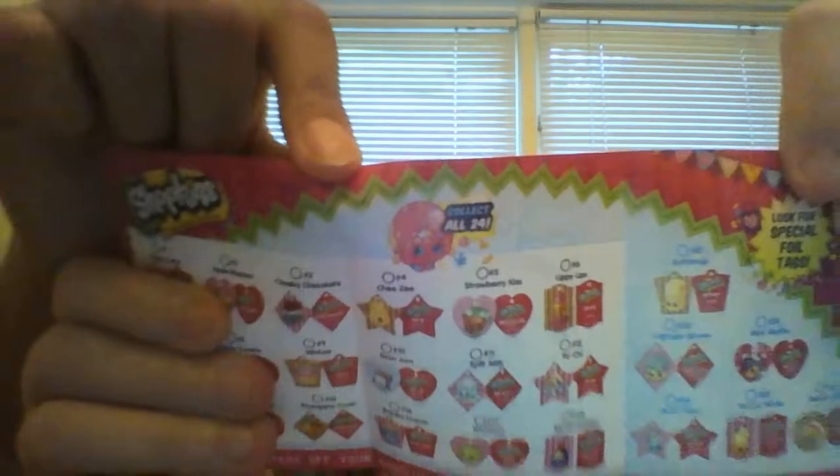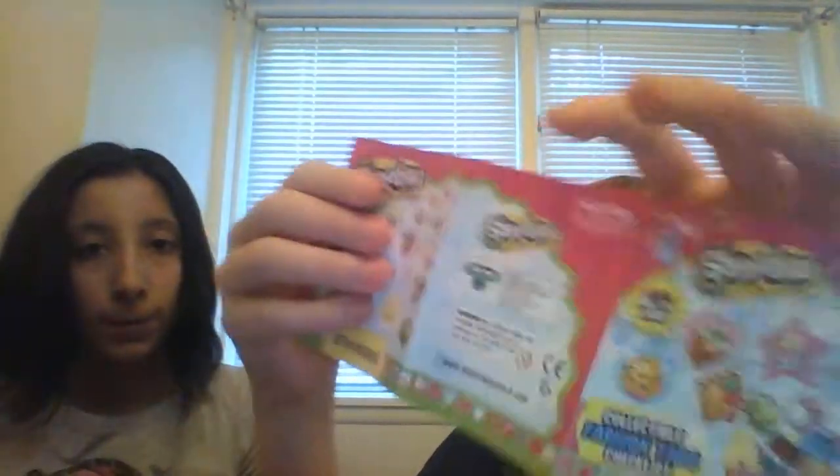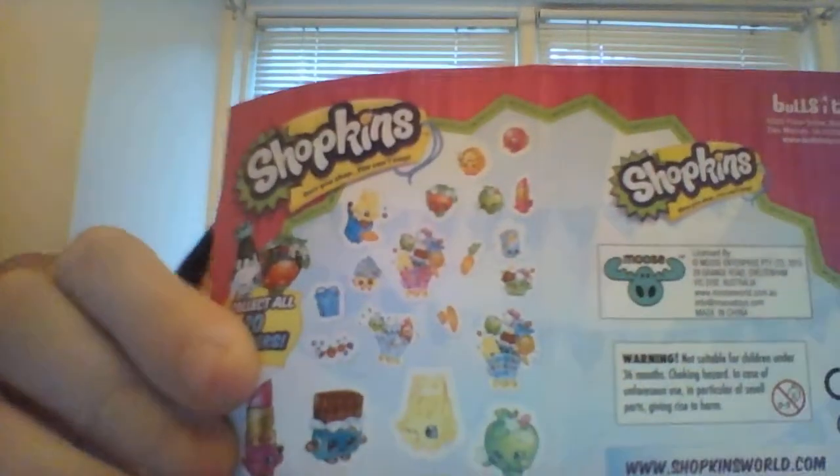We don't have our checklist. I'll probably have a checklist. And then these are the ones you can collect on the thumb tags. Let me just show it. You can read that for a moment. It says, look for special foil thumb tags. And this is the stickers you can collect. And it's really cute. And then I have a dog tag I'm going to show you. This is really cute, right, Tony?